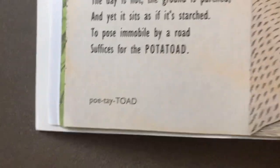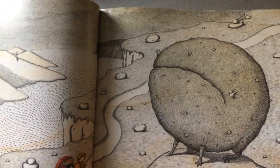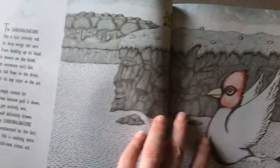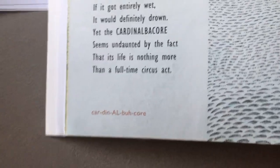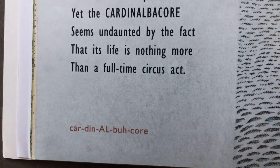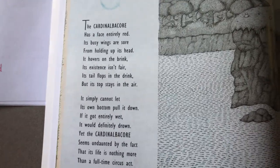And then here is the way it's supposed to be pronounced: po-tay-toad. So this guy is content just sitting by the road. Doesn't do much at all. Love it. Next we have the cardinalbacore. And I like to read it sometimes before I say it. Cardinalbacore. Okay. Has to do maybe with the rhythm of the verse.